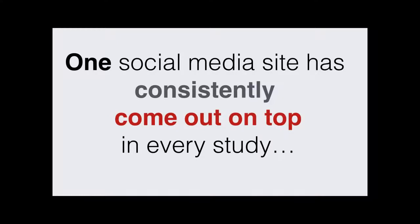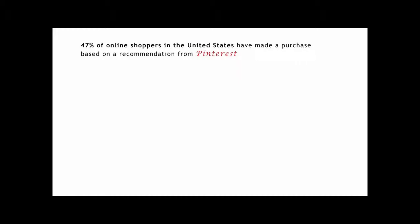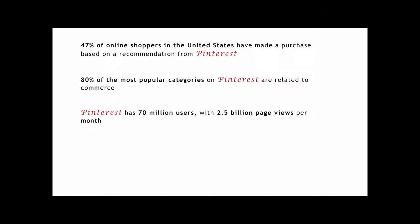Social media sites are now driving more sales traffic than Google ever did. One social media site has consistently come out on top in every single study: Pinterest. 47% of online shoppers in the United States have made a purchase based on a recommendation from Pinterest. 80% of the most popular categories on Pinterest are related to commerce. Pinterest has 70 million users with 2.5 billion page views per month.